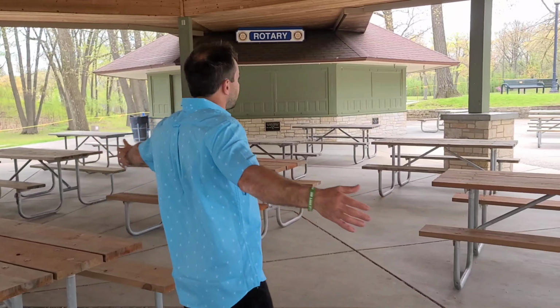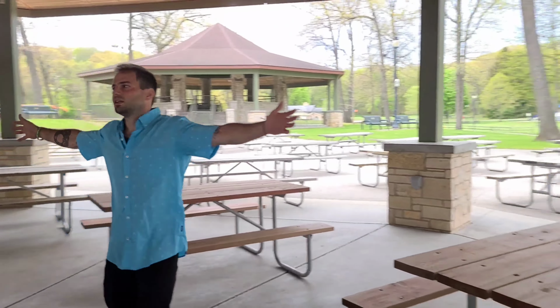Hey, we're at the second spot. You can see the trees did my hands up a little bit, so we're gonna see how that plays into some of the stuff that I want to do. We got all these picnic tables!